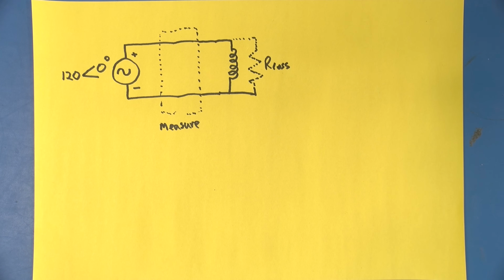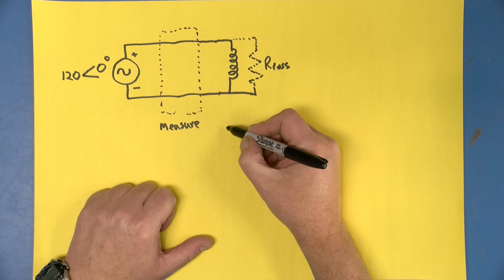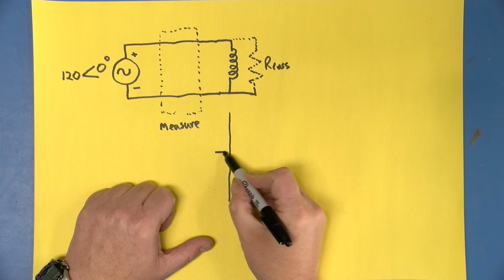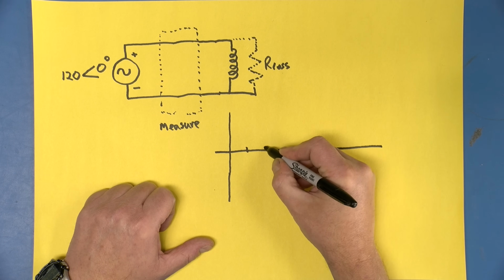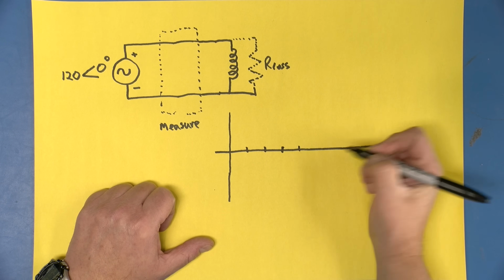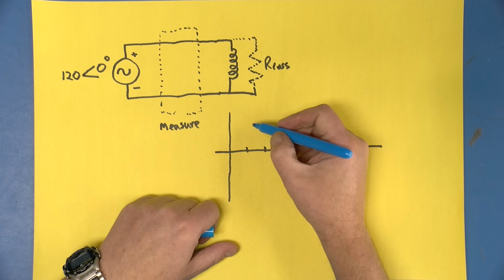Okay, now what we did find, and this is going to be an example of how good or bad I am at drawing things. This is essentially going to be what we saw on the oscilloscope, and I'm going to mark off points here that represent 90-degree points on a cycle. And I'll see if I have another pen that works. See if the blue works.